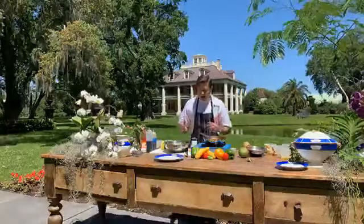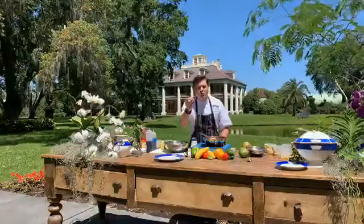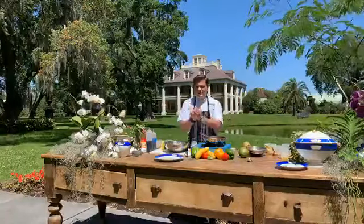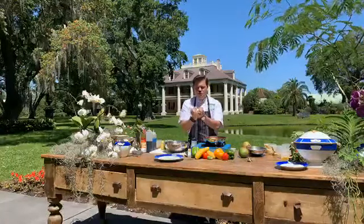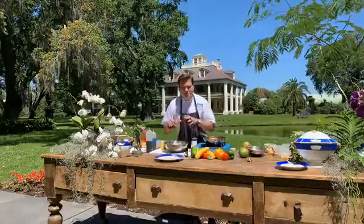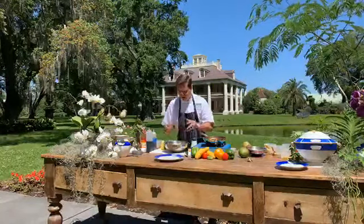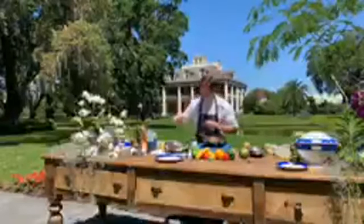However, what I find is because the breadcrumb itself is so coarse, as the crab cake sits, it starts to absorb a lot of the ingredients more, and it just becomes real bready. And the last thing we want is too much breading. We want just enough breading to hold our crab cake together. We're making a crab cake, not a bread cake.